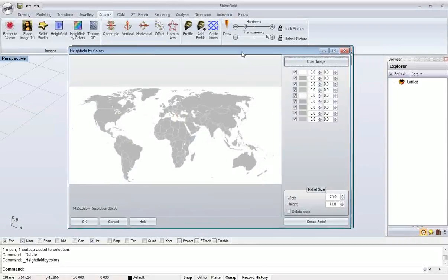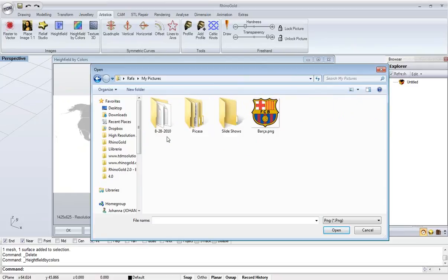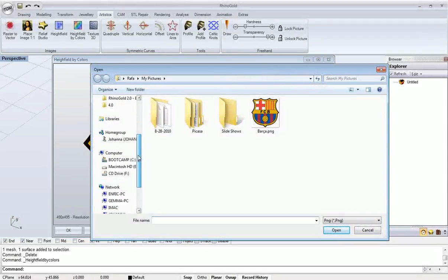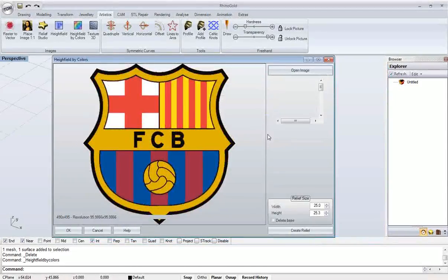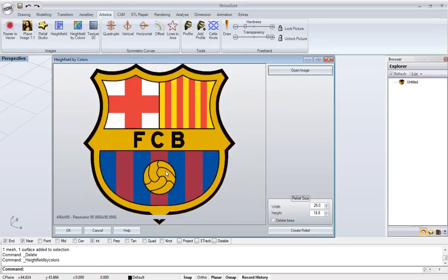In this one we have few colors. Now we'll find another image. Let me select another picture, for example this one. Now I think this is the question: what happens when we have a lot of colors in a picture? In this case it's detecting there are more than 50 colors. Do you want to continue? I select no, because it's detecting a lot of colors.